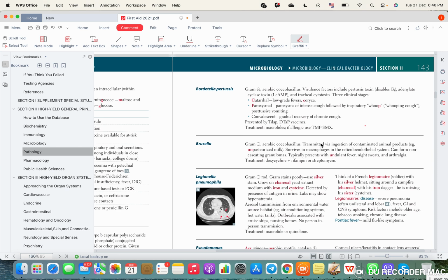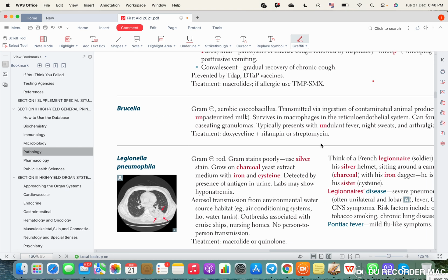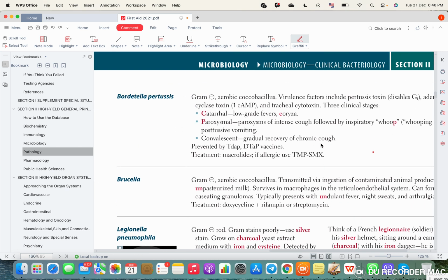So the next one is a disease called brucella. Brucella, I hope you did the Sketchy for it. Oh, before we speak about Sketchy, guys, I want you to know one more thing about pertussis.